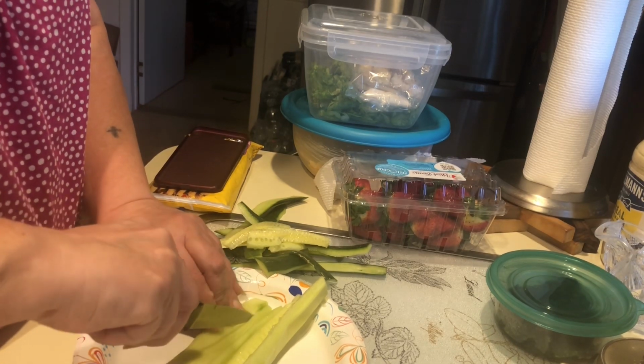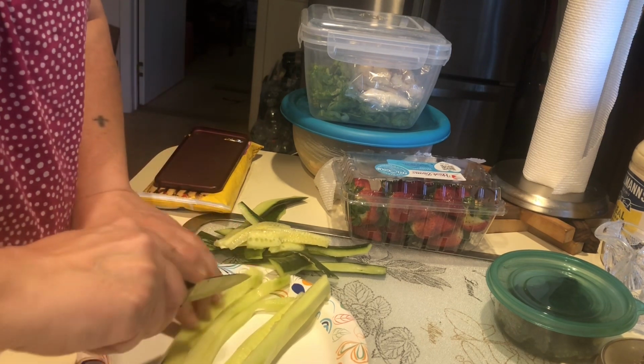Oh, this wants to be funny on me today. So again, I'm just going to cut these up quite tiny.